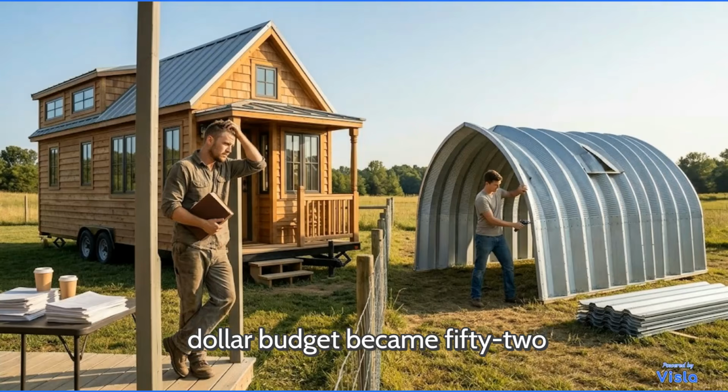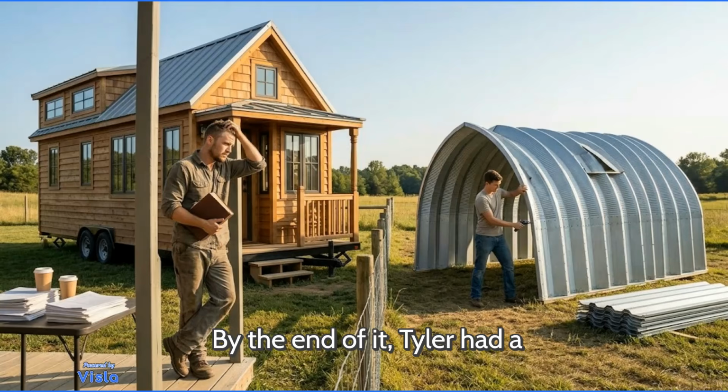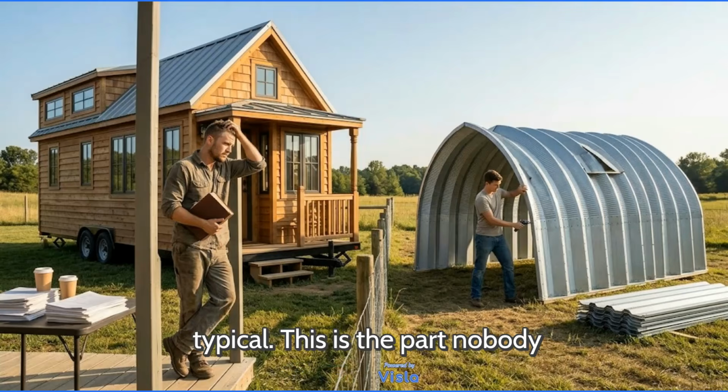His $30,000 budget became $52,000. His 6-month timeline stretched into 18 months. By the end of it, Tyler had a finished tiny home he was genuinely proud of, but a bank account and a reserve of patience that had both been completely drained in the process. He is not unusual. He is almost exactly typical.